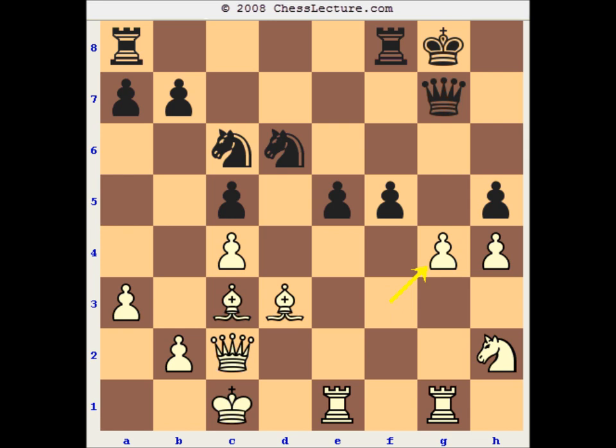F takes g4. And the problem is, if h takes g4, bishop takes f5 as a shot, with the idea of rook takes g4, pinning the black queen to the king. So the natural recapture doesn't work, and probably black missed that. He has to take back with the pawn. F takes g4. Now his pawn structure is shattered as well.